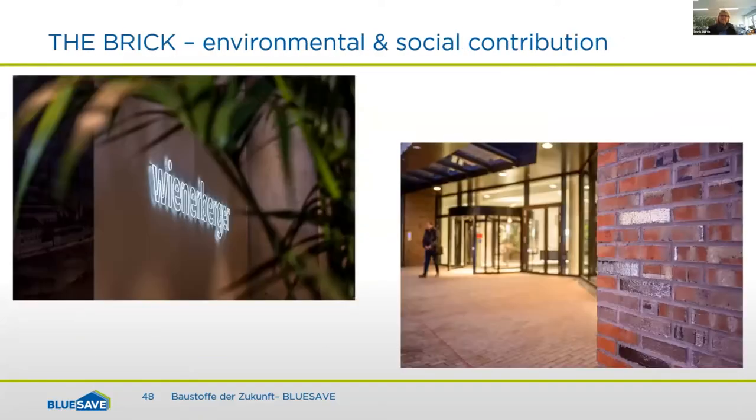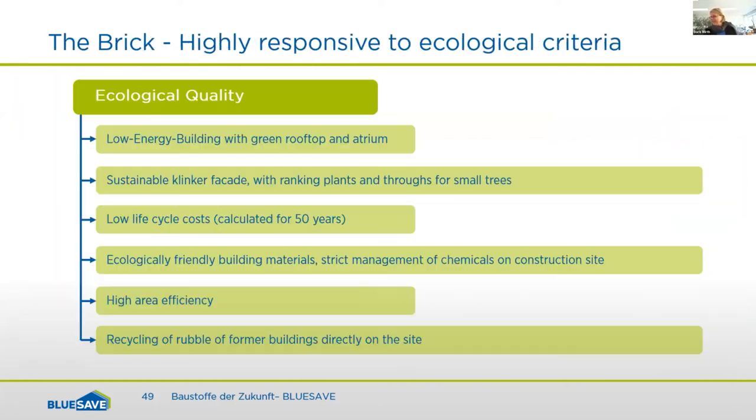So let's look at the finished building, not only at the design. This is the entrance, which I just showed to you. And the whole building is highly responsive to ecological criteria. When we look at the building as a whole, we have a low energy building with a green rooftop and atrium on top. We have a sustainable clinker facade with climbing plants and troughs for small trees.